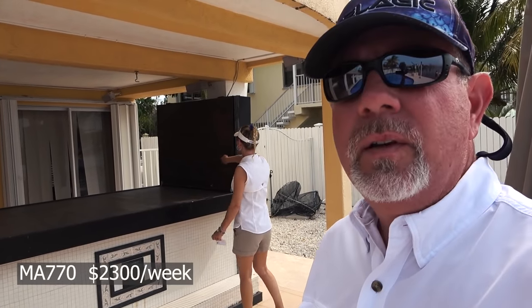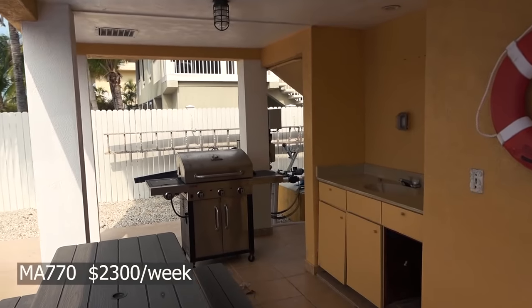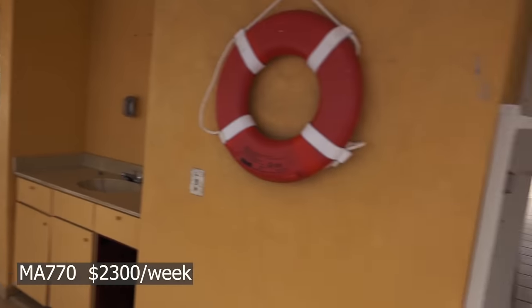Lots of outdoor space. And then looks like this is just a bar over here behind us. I think so. It looks like an area just to set up your food, that kind of thing. They've got a sink outside over here. Alright, so I think we should check out the pretty pool. Fairly nice outside area. Not the nicest we've seen, but definitely adequate. It would make for a good vacation, that's for sure. Good boating access. Real good boating access.